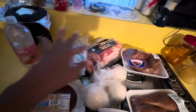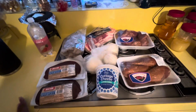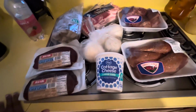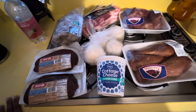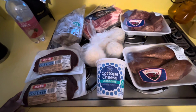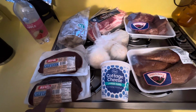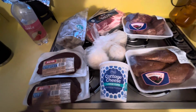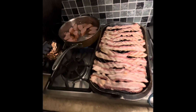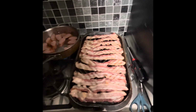So I went to three different stores for these groceries because not every store sells everything that I need. I get my turkey legs and my ham hocks from Kroger. I get my shrimp from Kroger. I get my bacon from Costco, and I usually like to get my onions from Kroger because they're cheaper, and I get the liver from Walmart. That is the only place that I can find the liver at.